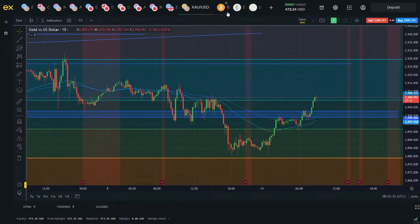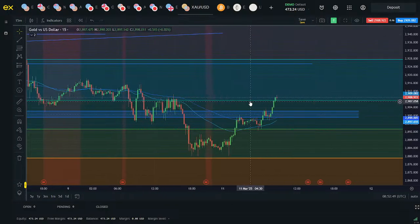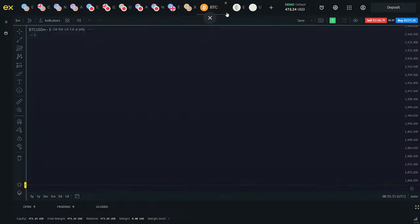If there will be a good trade available in gold, I will give it to you. I don't want to give you some useless trade and then you guys will be commenting down below that what a useless trade you gave us. If there will be any good trade available, I will be giving you, as I gave you the previous trade in gold, and that was a successful trade. So if there's anything successful, I will be informing you guys.